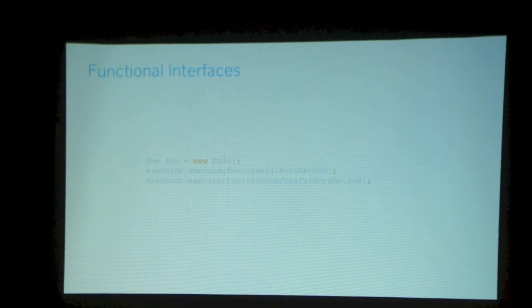The name doesn't match. So what do you mean the name doesn't match? Like you're saying because the method is called run. Yeah, it doesn't care. Right? So yeah, let's take a look at this.